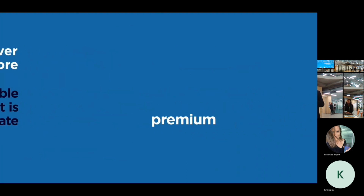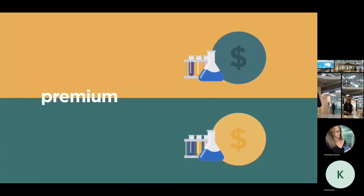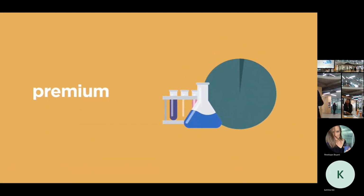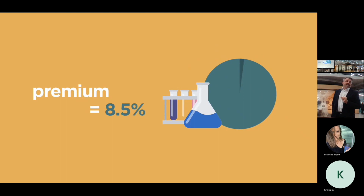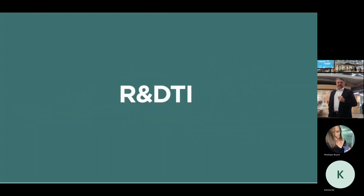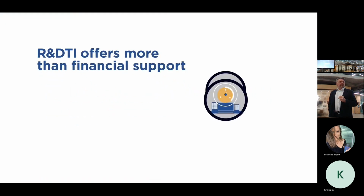The premium has two tiers and is dependent on the incremental intensity of your R&D expenditure. Incremental intensity is measured by your R&D expenditure as a proportion of your total expenditure for the year. For R&D expenditure up to 2% of your total expenditure for the year, you will receive a premium rate of 8.5%. For additional R&D expenditure above 2% of your total expenditure for the year, you will receive a premium rate of 16.5%.